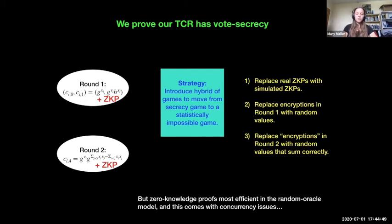And this all goes through very nicely if you have standard model zero knowledge proofs, but we don't. We have zero knowledge proofs which are secure in the random oracle model, which we want to keep using for efficiency reasons. They're the most efficient in our setting.